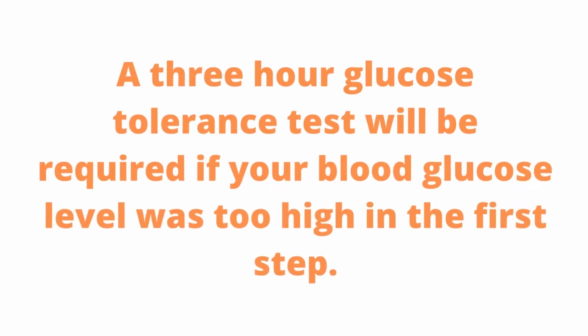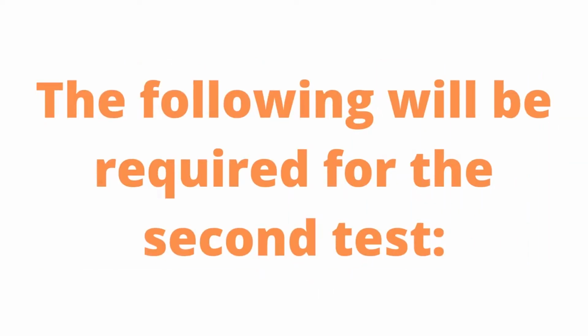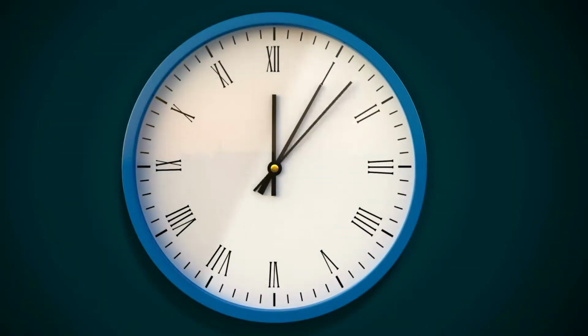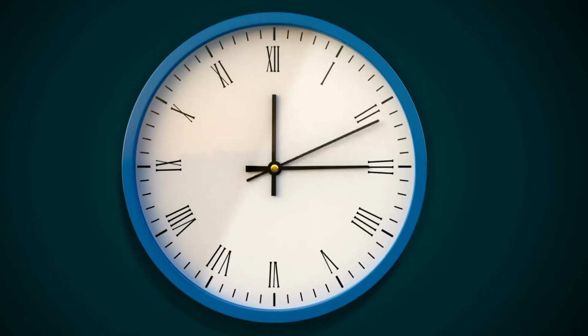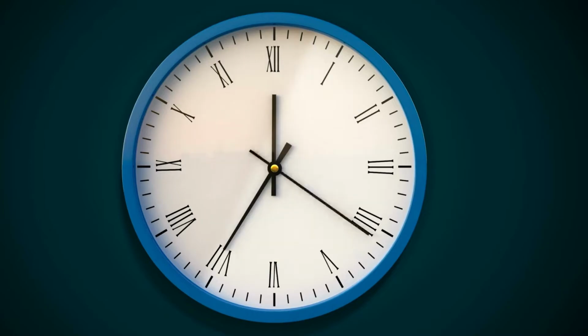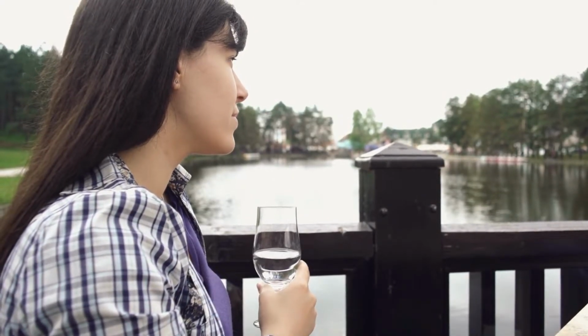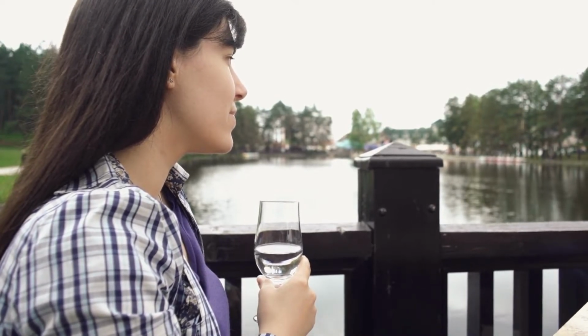A 3 hour glucose tolerance test will be required if your blood glucose level was too high in the first step. The following will be required for the second test. If you want to perform at your best on your test, you should fast for at least 8 hours and not drink any liquids apart from a few sips of water in that time.